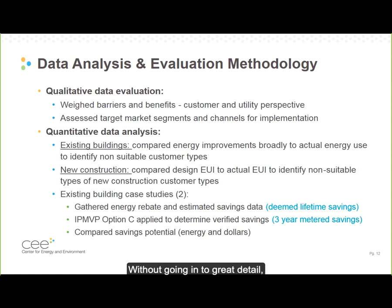Without going into great detail, our approach to exploring our qualitative data was really an analysis of barriers and benefits, particularly from the perspectives of the customer and the utility. This information was also used to assess key local target markets and to an extent the channels that pay-for-performance might be best delivered through.